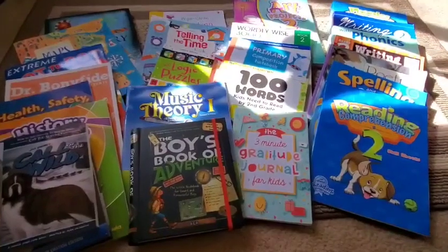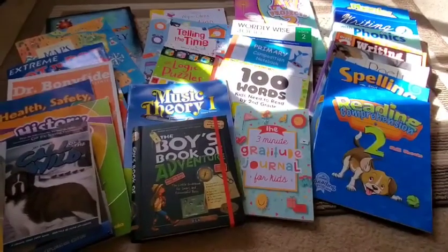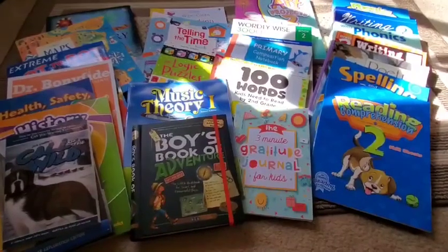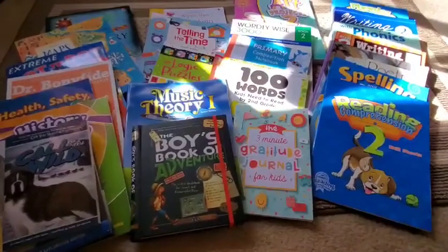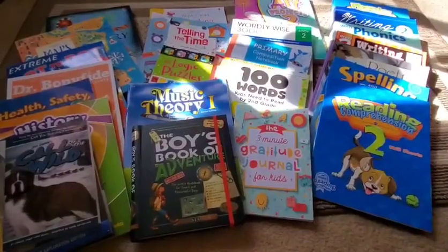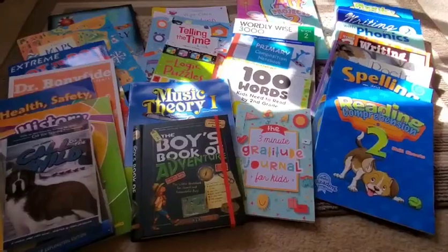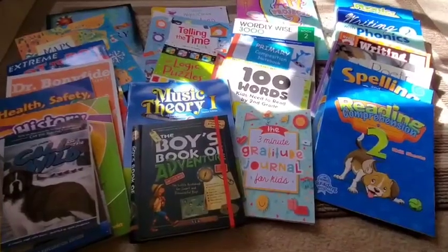For phonics, we will be doing Plaid Phonics for him. And I will be getting that. I don't have that yet. But we do Plaid Phonics every year. I've used it ever since kindergarten with both children, and it's an awesome program. I just don't have that in front of me. So we will be doing Plaid Phonics.